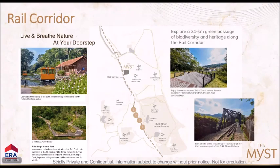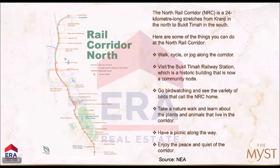But the Singapore government is really very fair. I think it's a good balance that's been kept. So a rail corridor which connects you all the way, which is very hard to come by, is a total of 24 kilometers from Woodlands, northern, right? All the way to the southern, Tanjong Pagar side.